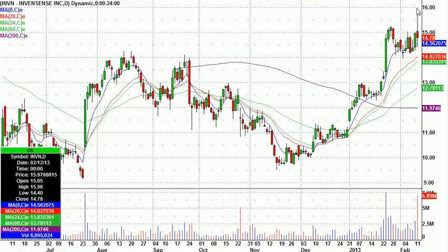However, even though you had the reversal and you have the topping tail now, or the failed breakout, whatever you want to call it, this was one of my best trades of the day. And I'll show you why.